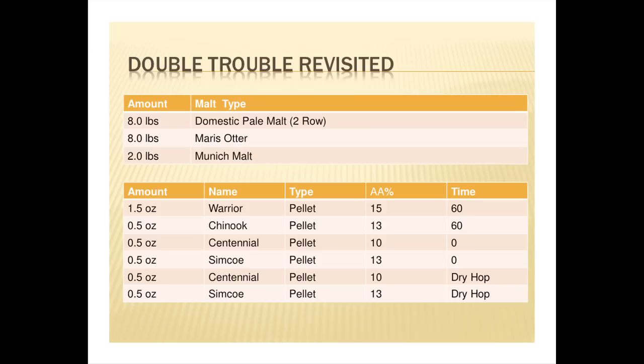All right, so let's look at Double Trouble again. If I was going to brew this again today, this is what I would be doing. Still a crap ton of hops in there, very bitter. It's actually got the same bitterness levels and everything else, but the malt bill has been simplified. Again, 50-50 Maris Otter and pale malt, 2 pounds of Munich malt. I'll have to shoot somebody in order to find the Simcoe. And this will be a much cleaner beer with a better hop expression, and it won't be as brown tasting on the palate.